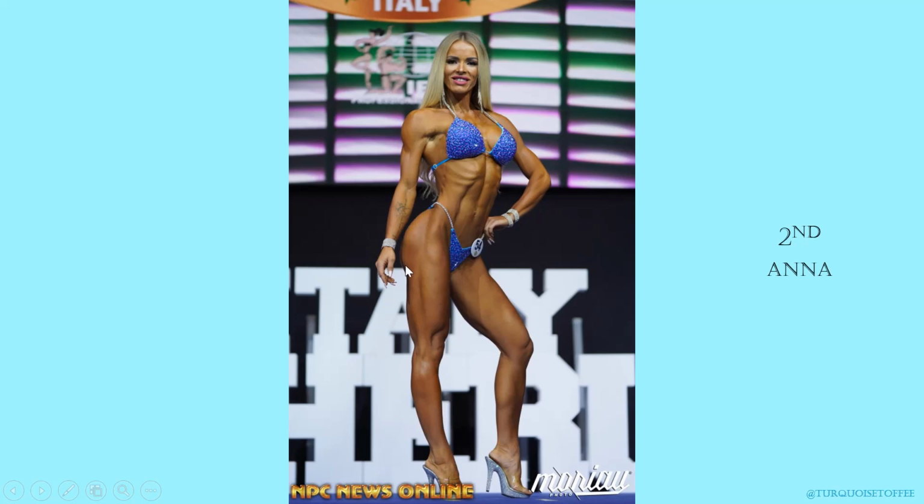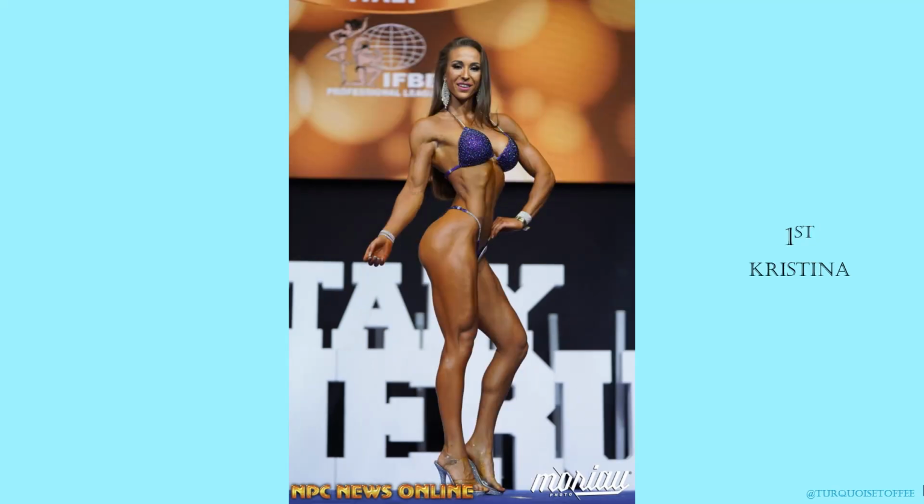I love the shape. I love her balance. I think her delt is really lined up beautifully with her glute. So she just has this super beautifully balanced upper and lower body. And I think she looks amazing. Gorgeous long hair, a brighter lip, which I think looks nice. She looks great. Okay, now in first place is Stina.